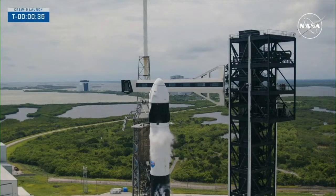Freedom is go for launch. That's our final go for launch. SpaceX reporting go and the crew reporting go. T-minus 30 seconds.